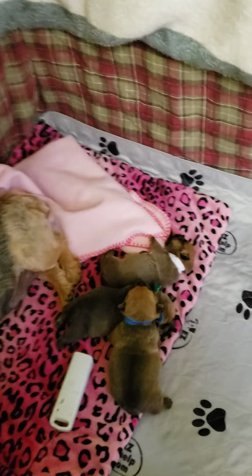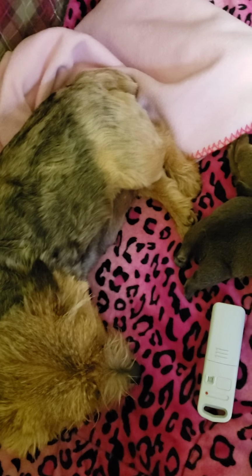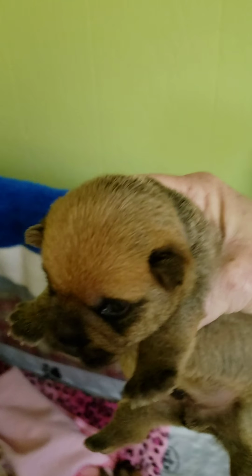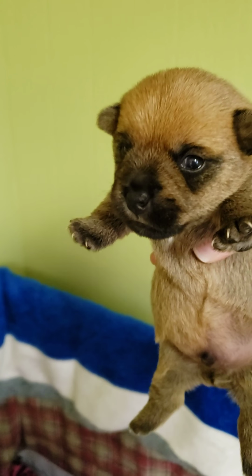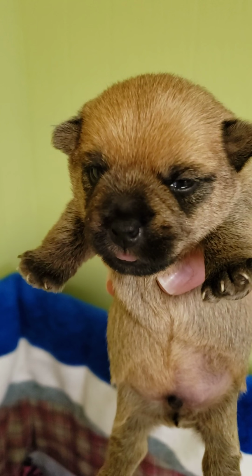So here they are. I'll see if I can get some good little face shots. Here's Fatty, Mr. Blue. He's the biggest one. There he is. Their eyes have just opened, but they can't really see yet.